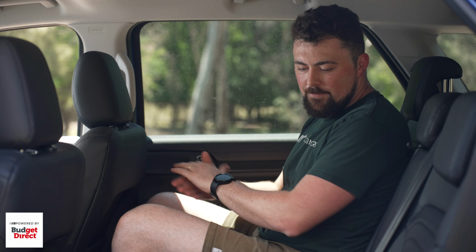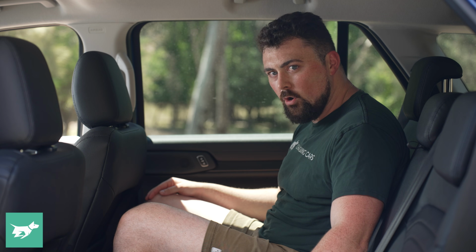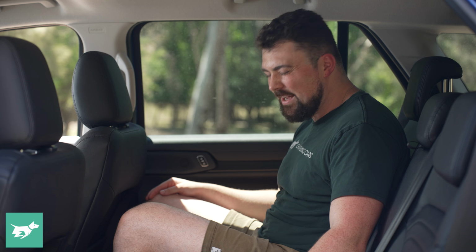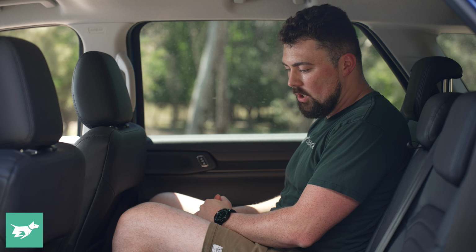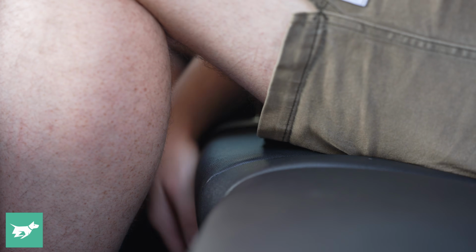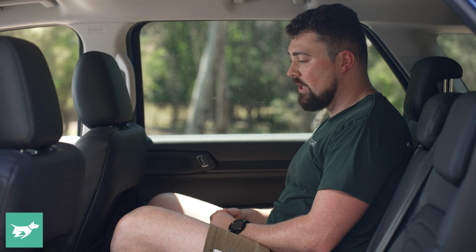In terms of the shape of the bench here, it's a little bit flatter than I would like personally. It would be nice to have a little bit more bolstering, but look, I think it's okay for the most part. The center seat here, I think you could fit someone here, but perhaps not a full-size adult. I'll also note that the seats here, they do slide forwards and back, so you can free up a bit more room in the third row, as we'll check out in just a second.